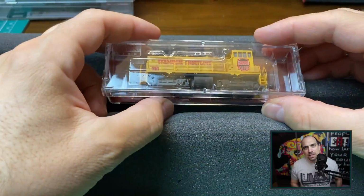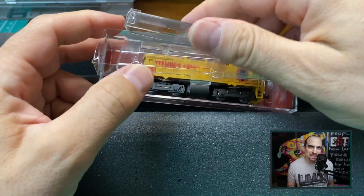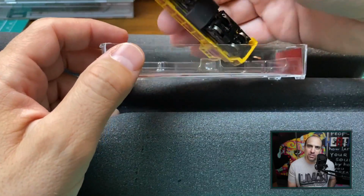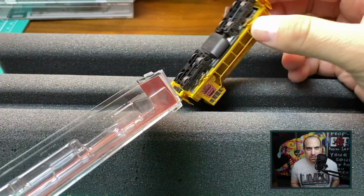The third locomotive is a Microtrains SW1500. Both Digitrax and TCS make a drop-in decoder for this locomotive. Since I was already installing Digitrax decoders in the FT units, I thought I'd give the TCS decoder a try.